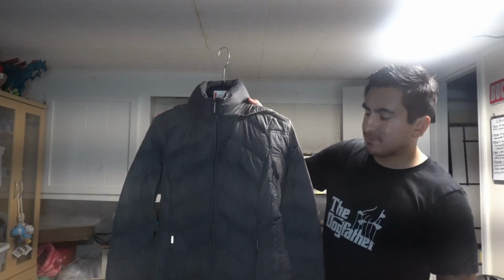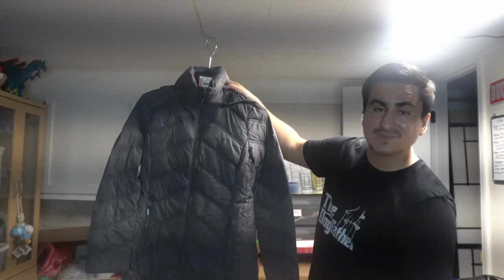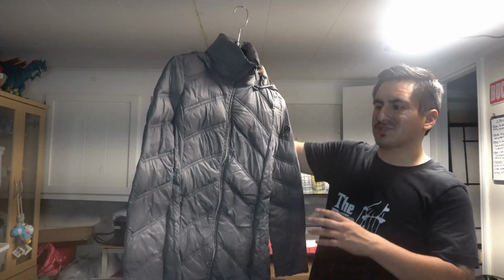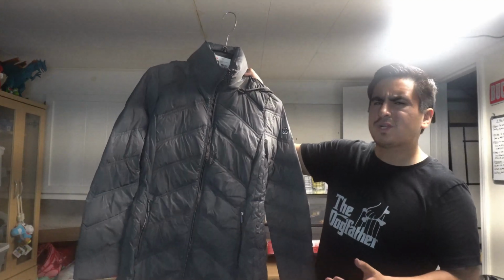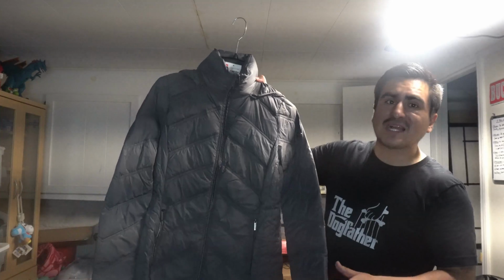Alright, we have this nice Michael Kors jacket. I'm going to try to sell it. It's Michael Kors, so I know it's a really famous brand. So as soon as I list it, people are just going to eye it. But since it's a coat, I don't really expect to sell this until August, September. I'd be surprised if I would actually sell it now. Alright folks, that's pretty much it for this box. We're going to go and review the other boxes.